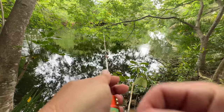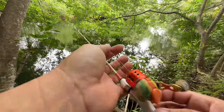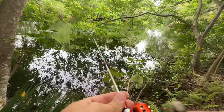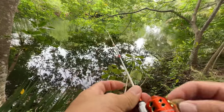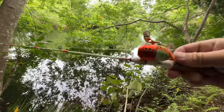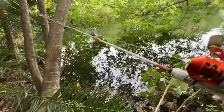It almost felt like he was spitting the hook a few times. So I thought I lost him. This line gets all bunched up. And this is a 4-pound mono that I have on here. So there you go. Mini rod. Put in some work today.